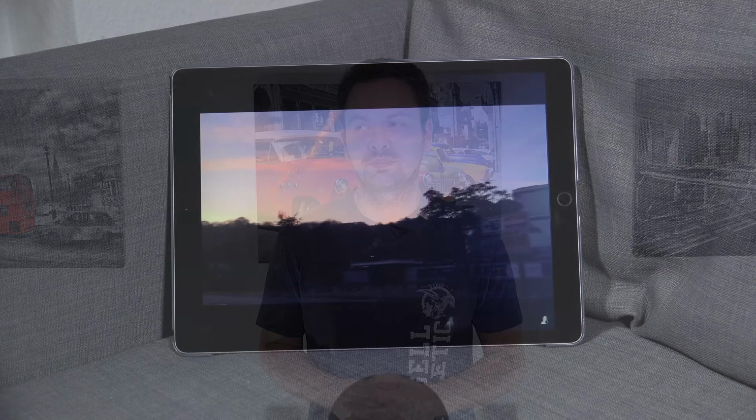And for me, it's definitely worth even the high asking price of 900 euros here in Germany for the 32GB Wi-Fi version. But here's a little demo to show you just how good the speakers are and the display for watching content and also listening to music.